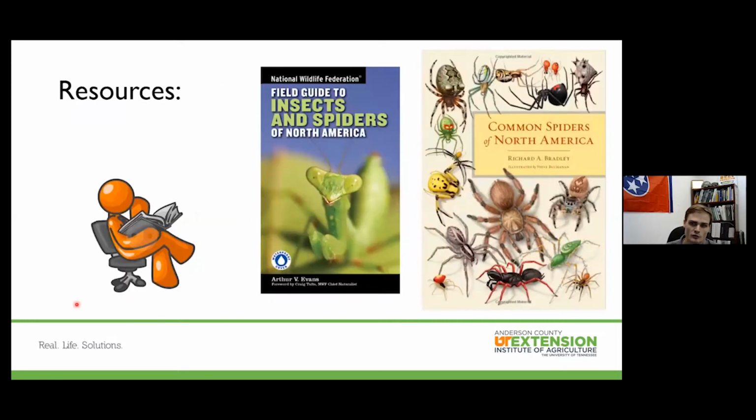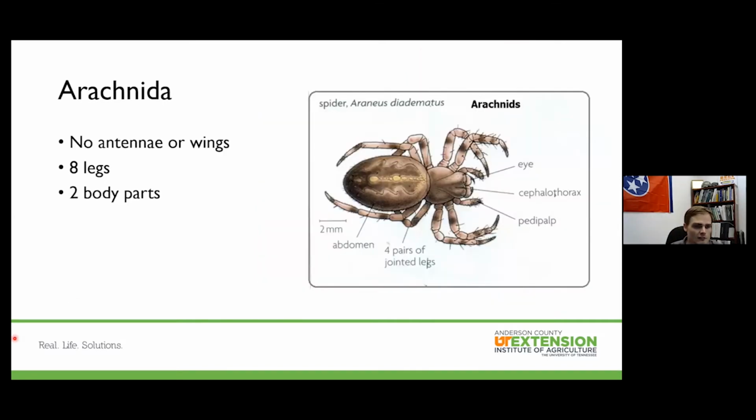A few other resources I like to talk about if you really want to get into it. Of course, the field guides. There aren't a lot of spider-specific field guides, but the Field Guide to Insects and Spiders in North America by Arthur Evans is a fantastic find. You can get that at McKay's bookstore or Amazon. And also Common Spiders in North America by Richard Bradley. And of course, your local extension agent. If you're not able to identify the organism, you can always contact us and we'll have that identified for you too.